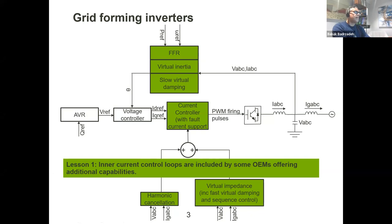One can basically decide not to provide either of these capabilities and instead provide fast frequency response, or a combination, basically.